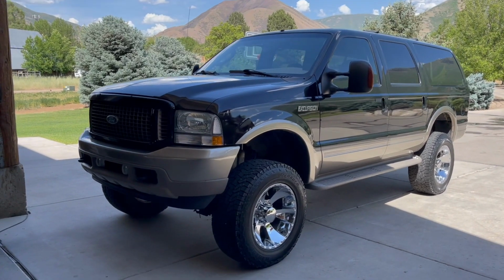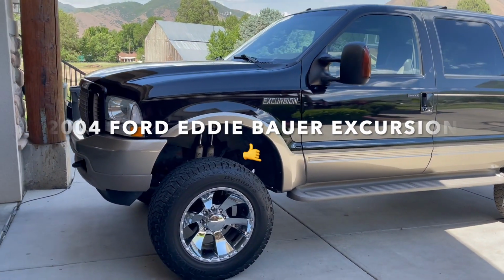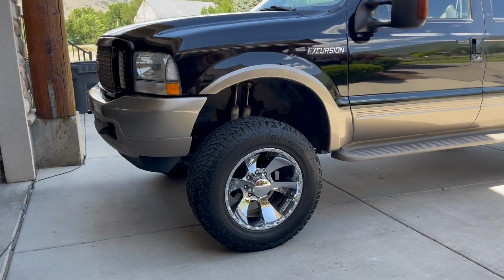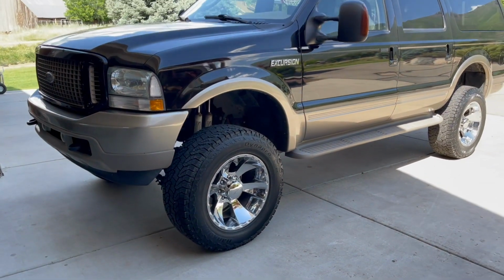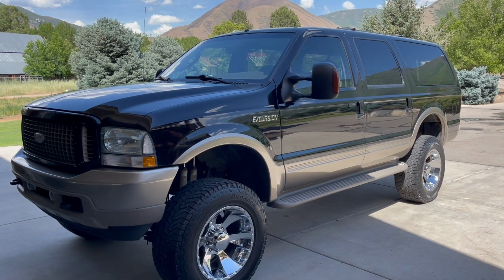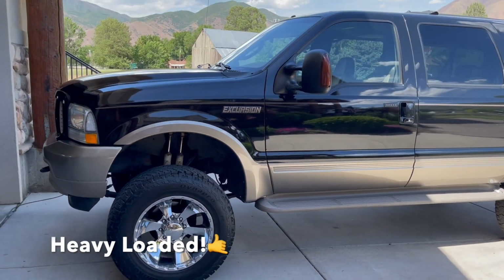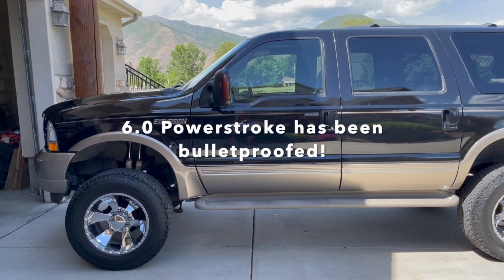Okay guys, here's the 2004 Ford Excursion Eddie Bauer model. Very loaded, all the toys on it. This one has a 6-inch lift on it. You'll see dual shocks up front there. Really nice wheels, rolling on about 35s, I believe, and in very, very good condition. I picked this one up with 102,000 miles, all original, not a tear in the seats, heavily loaded. Like I say, a lot of engine work to make it what they call bulletproof on the 6-liter Powerstroke.